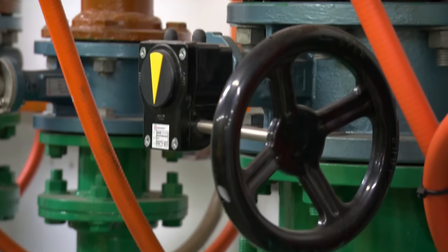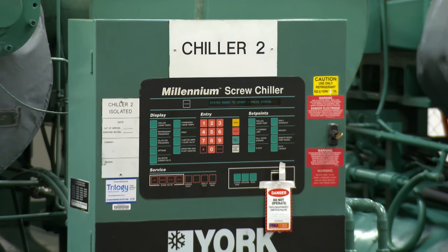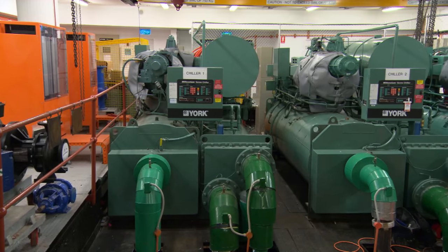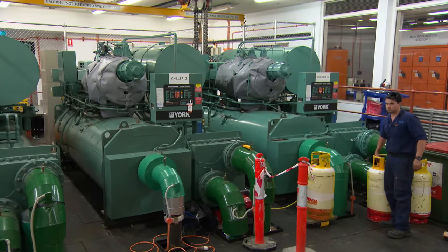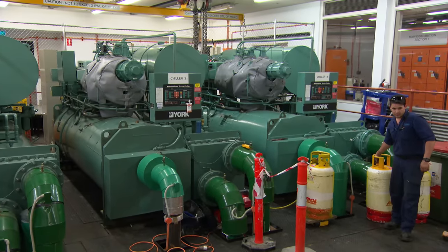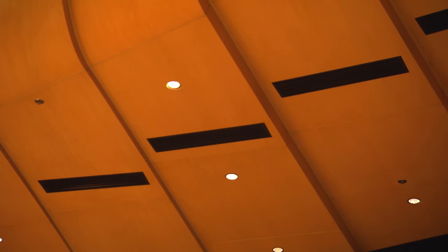The seawater is used to cool a heat exchanger, which forms part of the building's air conditioning system. The heat exchanger is then connected to these chillers, which cool a separate supply of fresh mains water. The chilled mains water is then piped around the building to air handling units hidden in the ceiling, where it cools the hot air from the concert halls.